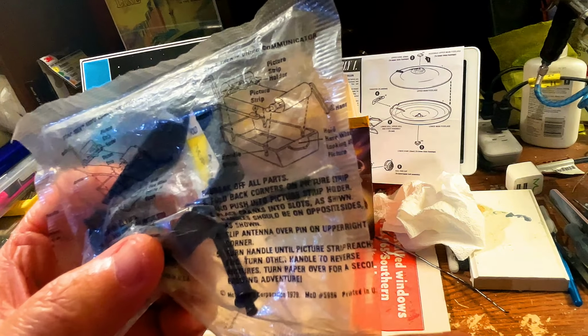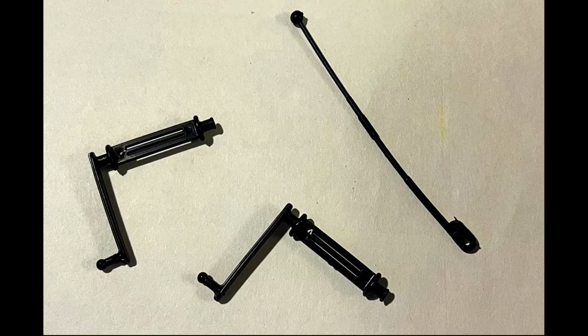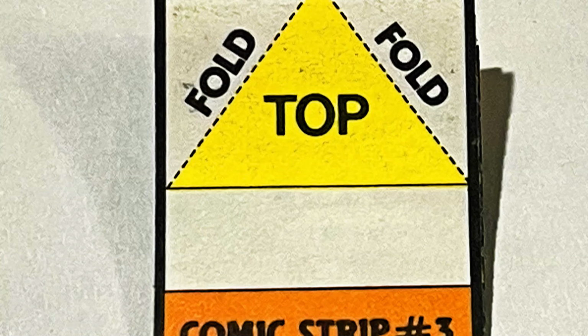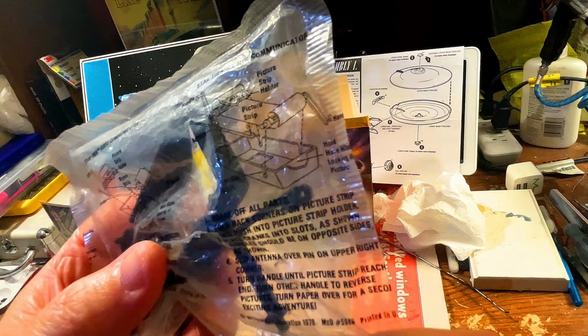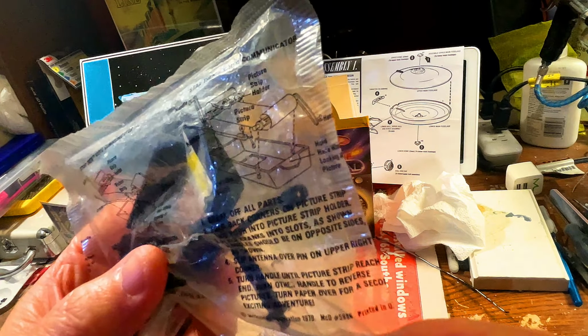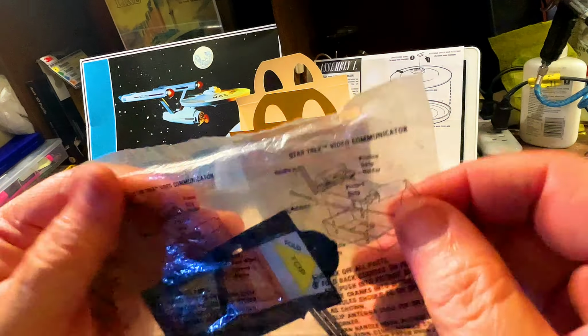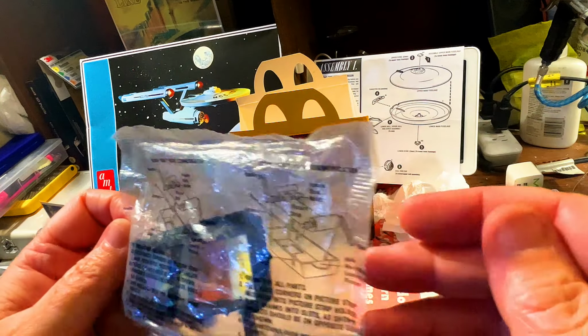Let's see, break off all the parts, fold corners of the picture strip, push into picture strip holder, place the cranks into the slots as shown, handle should be opposite as shown, slip antenna over the pin upright corner, turn the handle until the picture strip reaches the end, turn handle to reverse the pictures, turn paper over for a second adventure, 1979. Alright, so let's see.